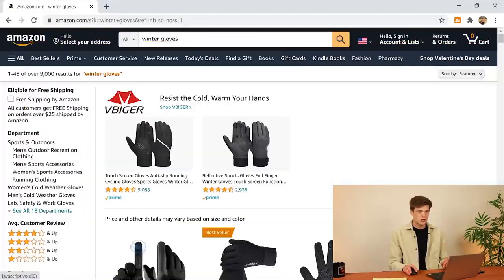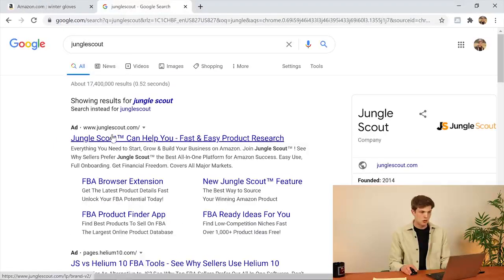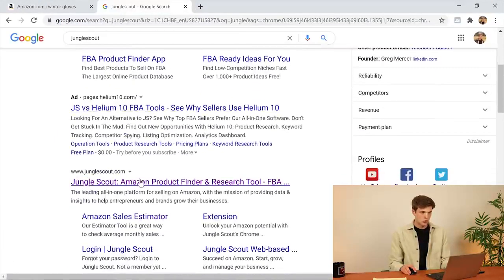But instead of just guessing here and using this software, which you could do, what we're actually going to do is go over to Jungle Scout. I'm going to log in here. And we're going to look for new opportunities, the product opportunities. There's a tab on this site that will allow us to do this.